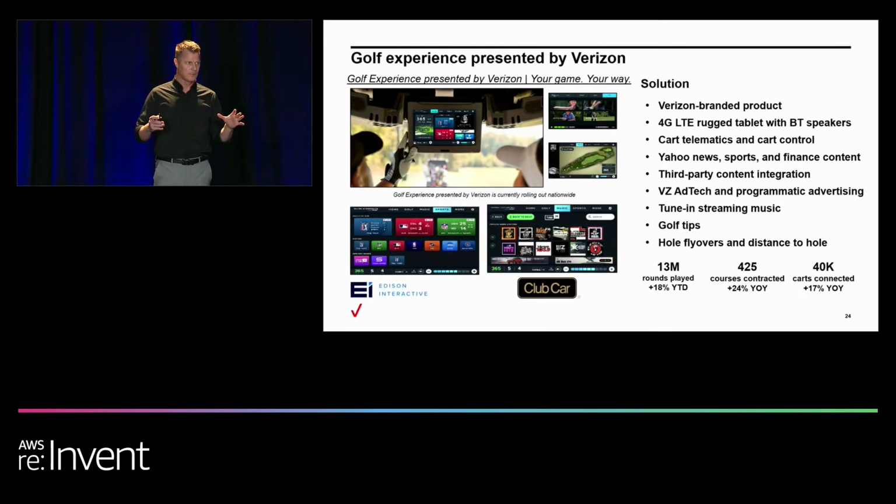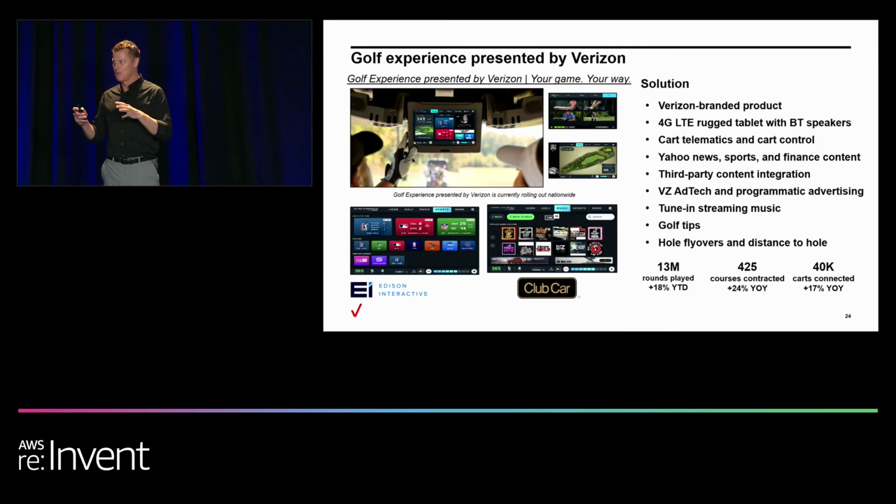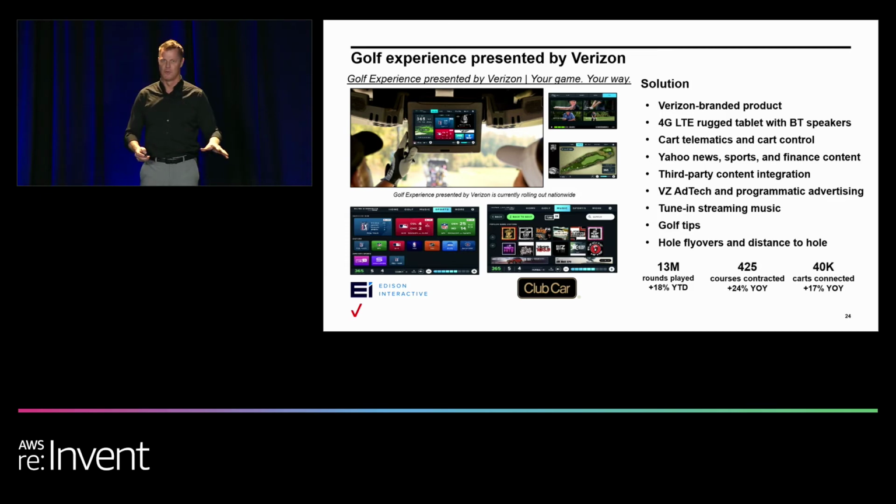So I've talked a lot about how fast life can be when you're living on the edge, especially when you're on the Wavelength servers. And now I want to apply all of that massive amount of speed to literally the slowest sport in the world, golf. And that's what we did. We worked with the Golf Experience presented by Verizon. It is their Verizon branded product. They have these 4G LTE and 5G rugged tablets with speakers.